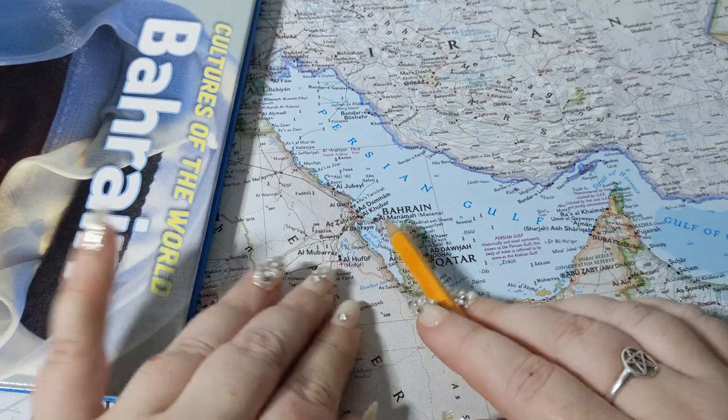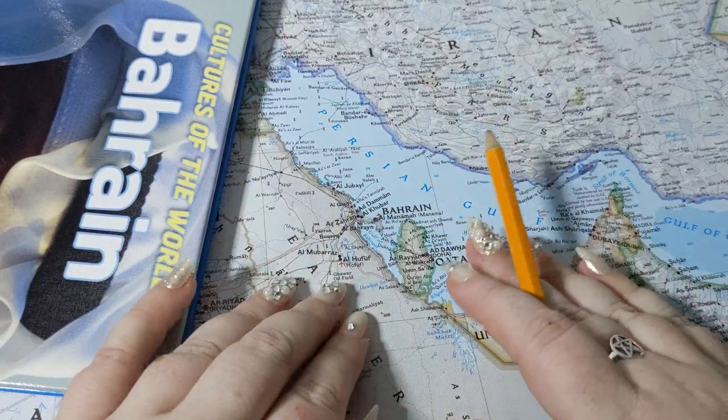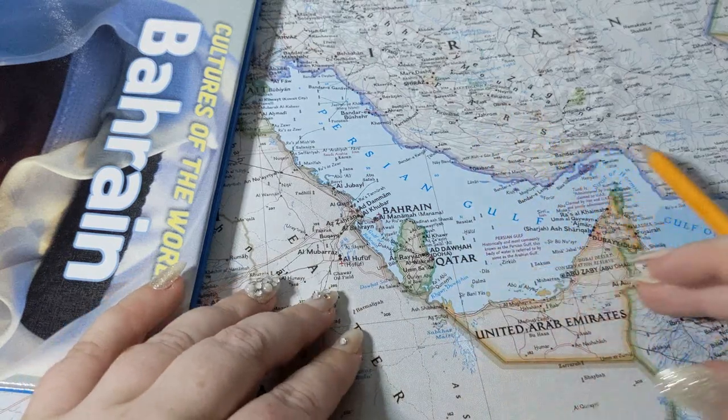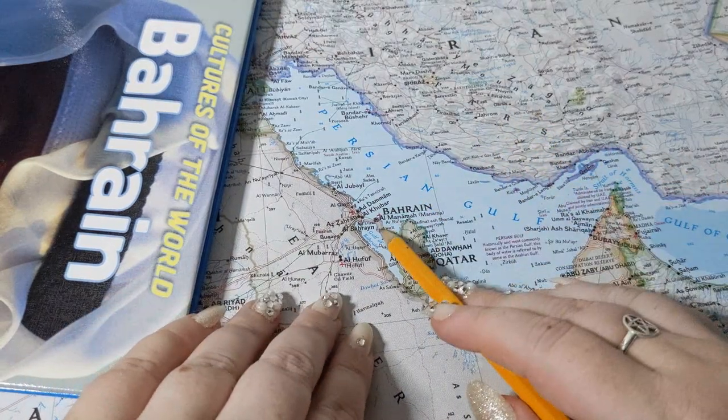And he decided to take things even more progressively, like giving women the right to vote. What a concept. And just adding more power to the parliament.